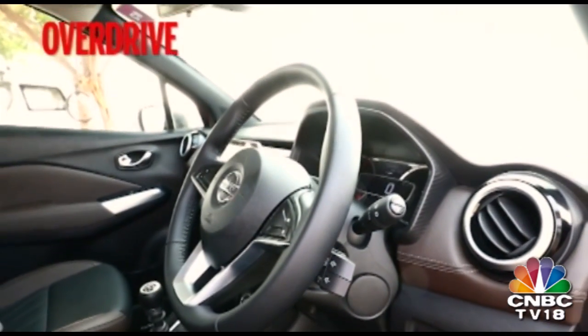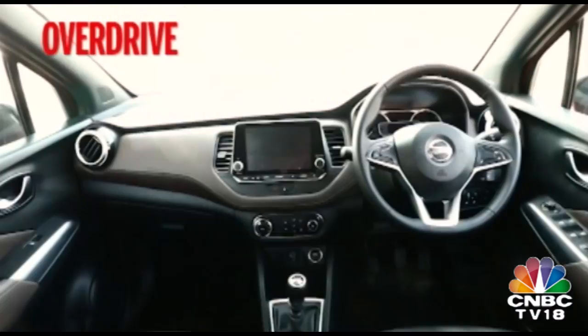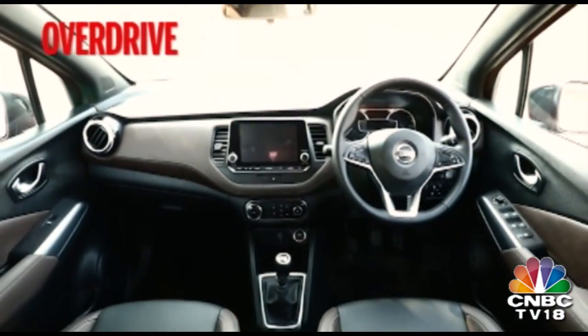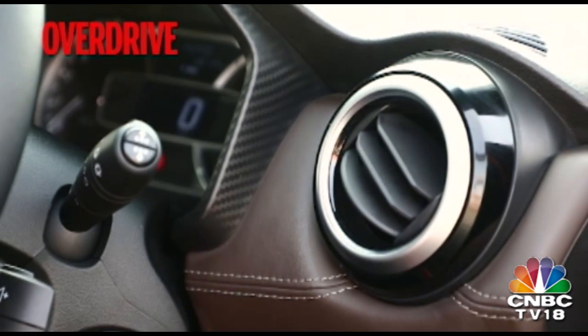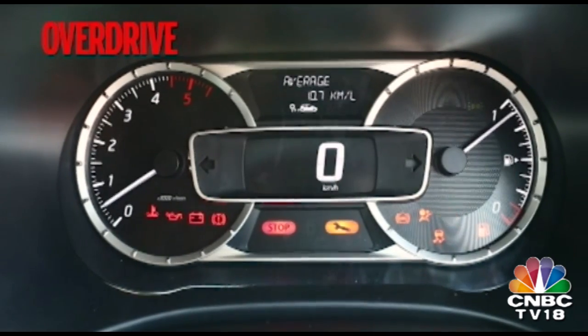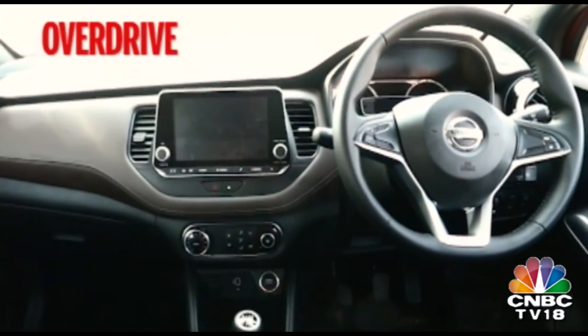On the driver aids front, there's hill hold assist, cruise control, traction control, as also rain sensing wipers and an automatic function for the headlamps. The Kicks also gets automatic climate control, which is pretty quick when it comes to cooling the cabin. The instrument cluster integrates a digital speedometer placed in the center, and the layout looks good, but the fuel gauge could have been smaller and the telltale lights larger instead.